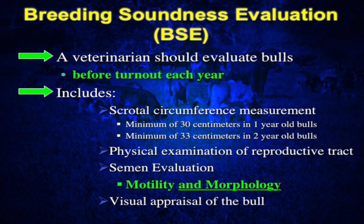We've seen some challenges in herds where motility was the only thing being looked at. We went in, couldn't figure out the problem, and finally figured out that morphology was not being done on those bulls. We went in and looked at those bulls for motility and morphology. Of the bulls that passed motility, a good percentage of the bulls being turned out in that particular herd did not have adequate morphology levels. There were lots of defects, lots of problems with those sperm.